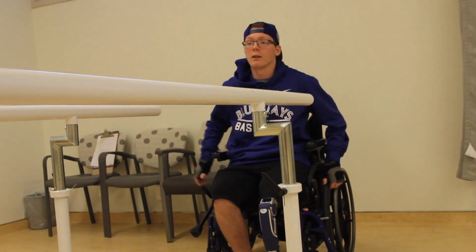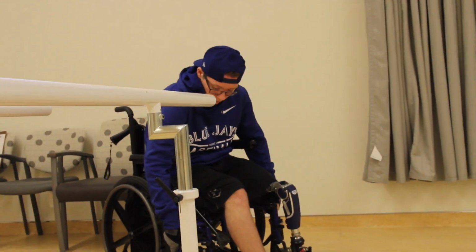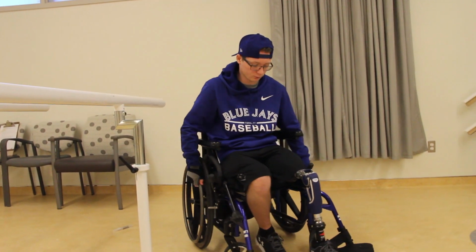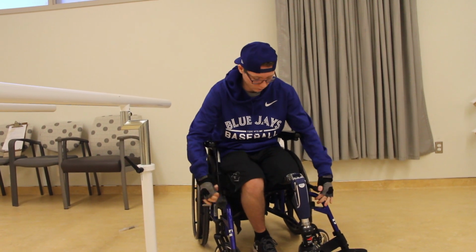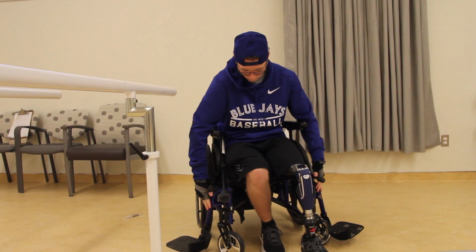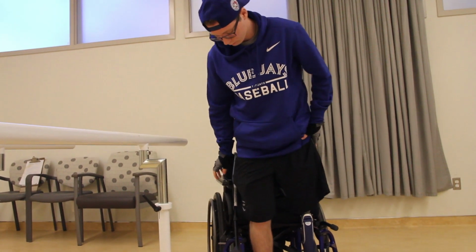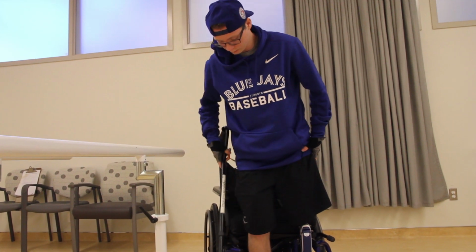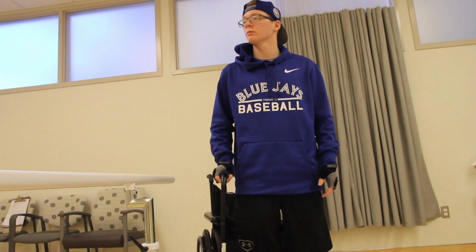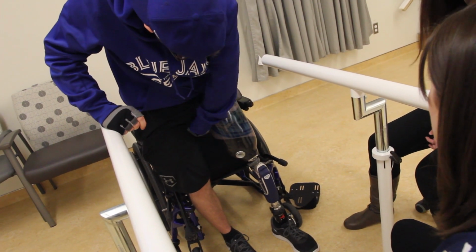Now we've already done all of our alignment and our fitting, so I know the socket fits well and appropriately. I know that we have enough socks on, that we're sitting where we're supposed to be inside the socket. Once I'm satisfied with that and I get my patient upstanding, we'll do a static alignment. Static alignment is just how the prosthesis is aligned while they're standing. I want even pressure through both, and I'll go through various checks to make sure that how he's transmitting his weight through the prosthesis is appropriate.